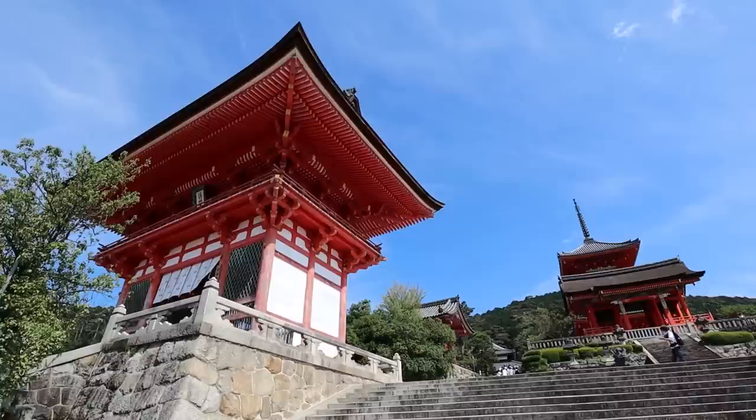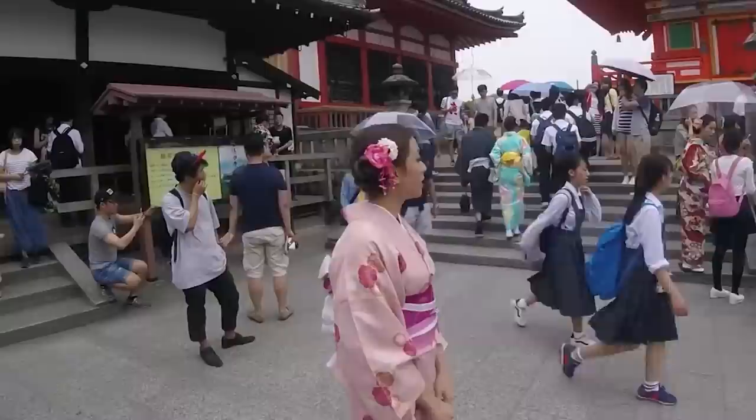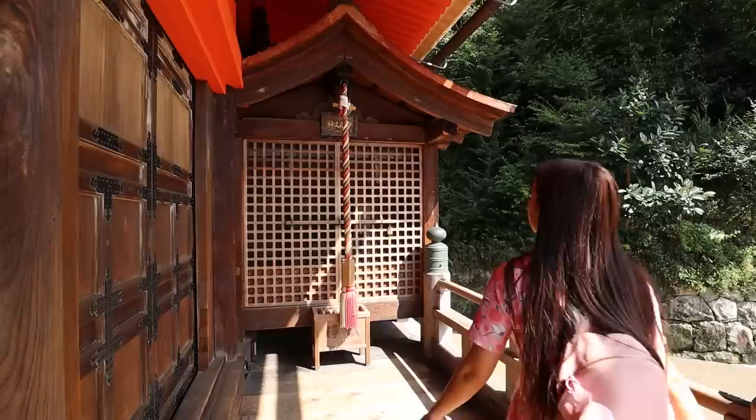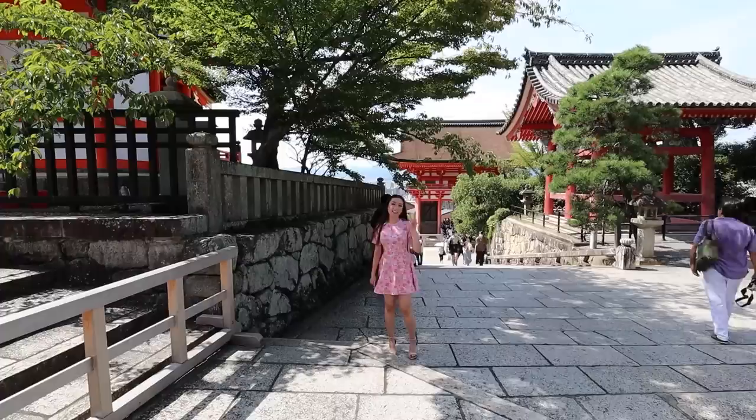Holy crepe, it was a mistake walking up here and riding a bike. The hill is so steep, but this was the first temple we ever visited. Oh, you're sweaty. I'm dripping. Where's the elevator? It's 33 degrees. The last time we were here, it was so busy. Now it's quiet. I like it. Peaceful. Let's explore.